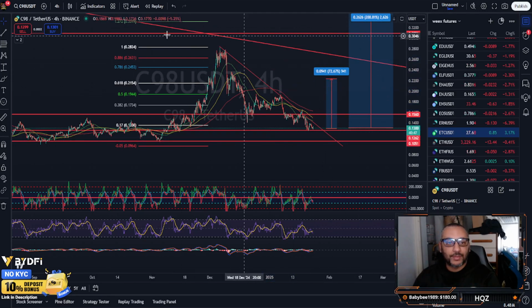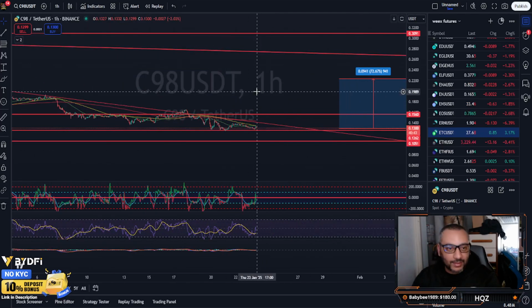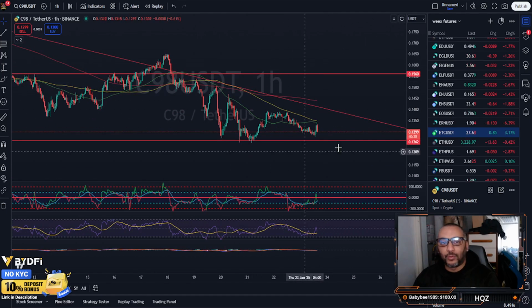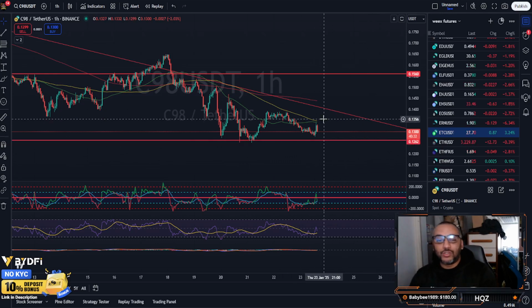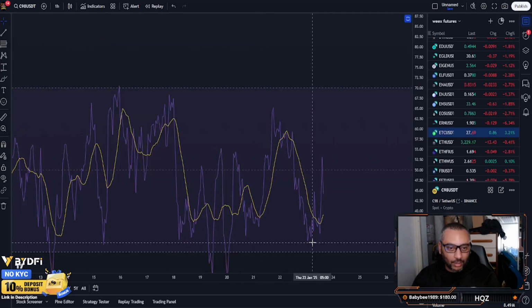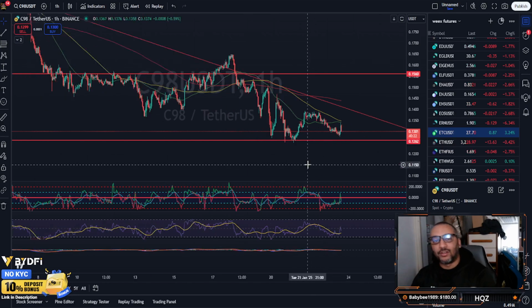Now, let's go ahead and drop down to the 1 hour. Let's see if we see any more divergence, any more hope, anything going on here. The thing you really do want is for all of your moving averages to converge to the upside, because that means momentum is moving in your direction. Currently, we do not have that. What we do have is the starting of a higher low with lower relative strength.